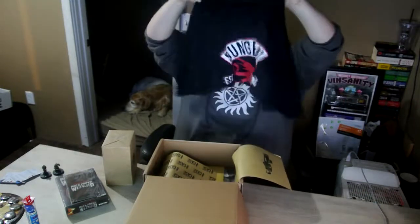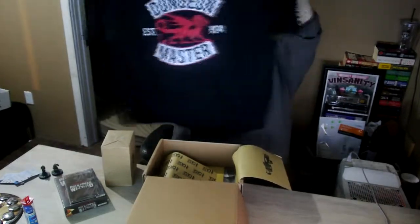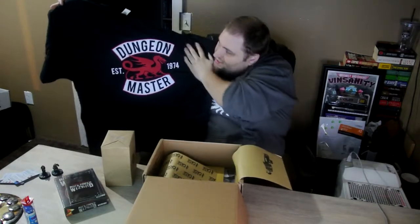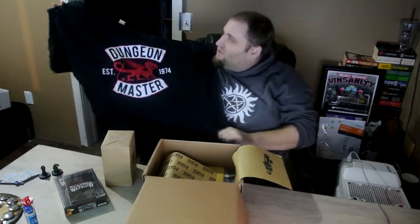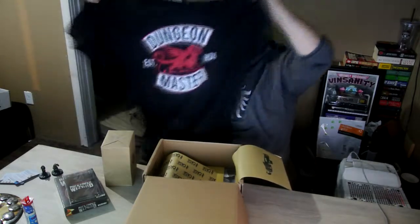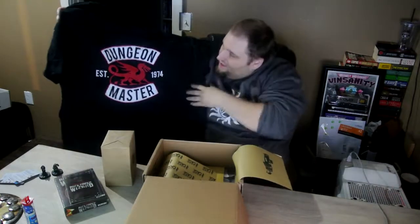Love that. We got the spoiler book and the autograph on the bottom. I'll just go ahead and do the shirt first then. We've got a black shirt, and it is in the Dungeons and Dragons theme. This says Dungeon Master, established 1974. And this is almost like a biker design that you'd see normally on the back of a leather jacket you see on a biker, which I actually really kind of like. And this will get a few likes and a few wears out of me.